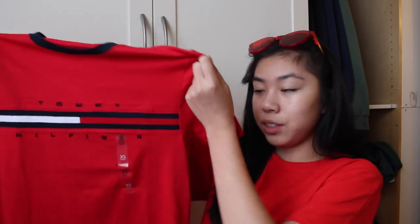It doesn't have to be branded. It could be any graphic you want. Just something with a picture on it. Because you don't want to wear just a basic shirt all the time. You guys want to switch it up. So I have this Tommy Hilfiger one right here. I love it. I haven't worn it yet.